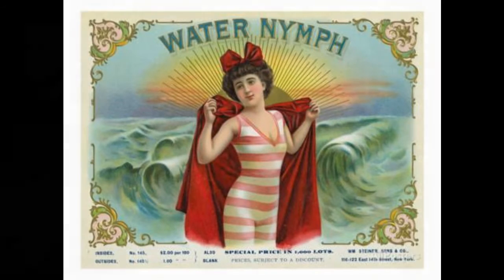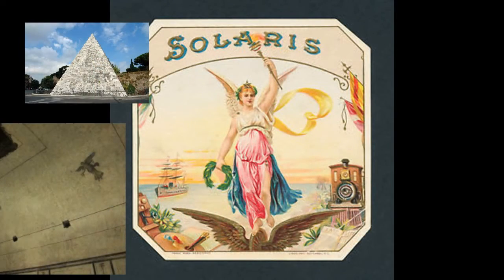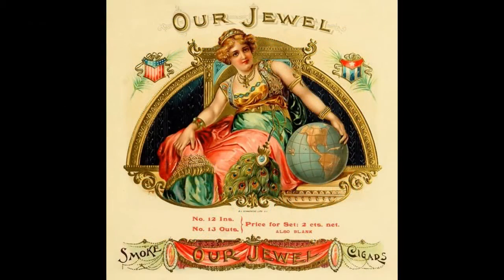And even the red is an interesting choice, and Solaris. For instance, on the inside, I did one just the other day on the Pyramid of Cestius, and the images on the inside there, again, going back to ancient times. So these are symbols that have been passed on, and their meanings have been lost, but they're very much connected with Freemasons, Rosicrucians, etc.